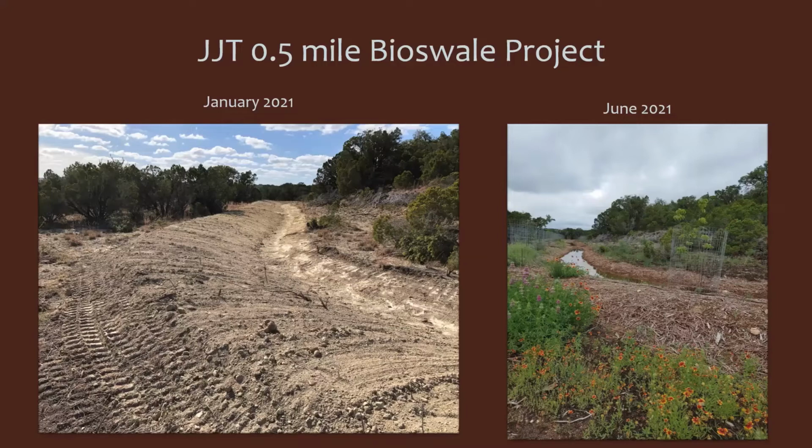And we started planting trees. You can see that there's trees that we planted on both sides of the swale, and continuing to plant today. As a matter of fact, I'll be out there this afternoon probably planting. So we just kind of keep that system going, and we're planting down slope from this as well.